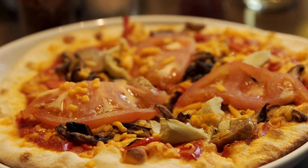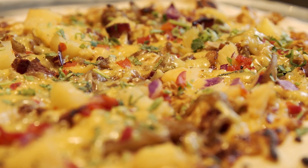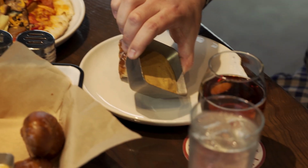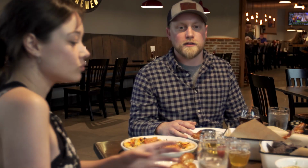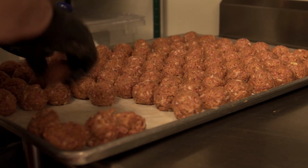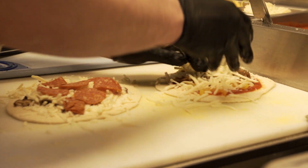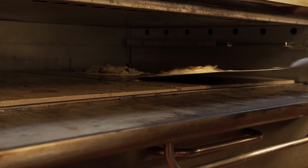So our opinion was if you're gonna spend a lot of time and resources and be very, very thoughtful about the product that you're making in the brewery, you shouldn't short yourself on the food menu as well. We wanted to create some fun products that are not only delicious and pair well with the beer, but also are made from scratch. The majority of our menu is made from scratch right there in the kitchen, and that's what's really appealing about our food: it's made with time, it's made with love.